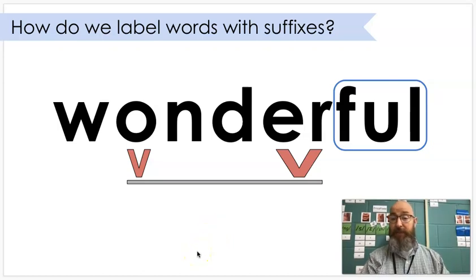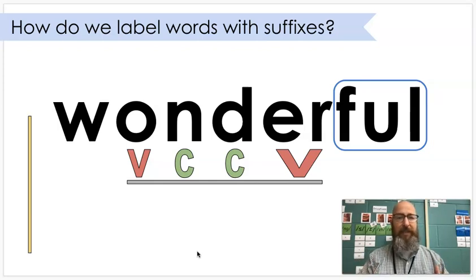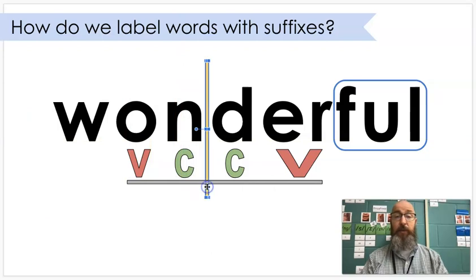And what do I put on my bridge? The consonants. What consonants do I see? An N and a D. That's right. Oh, two consonants. Do you remember the rule on VCCV? This one gets really easy to split up. When it's a VCCV, where does the break always go, or almost always go? In between the two consonants. That's right. So I'm going to put that between the two consonants. And then I'm going to sound it out.